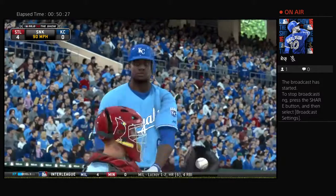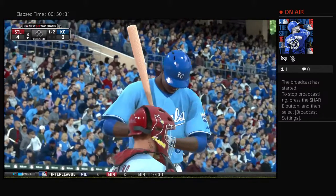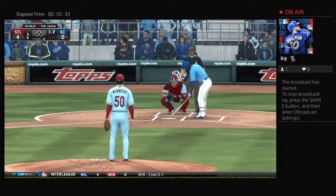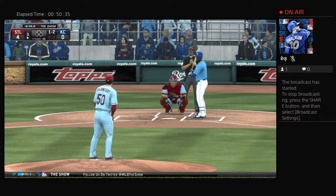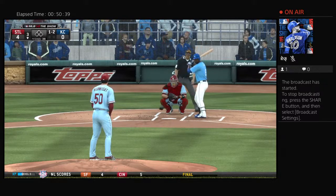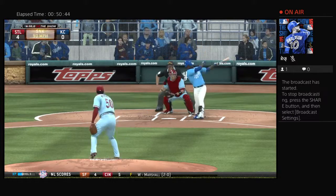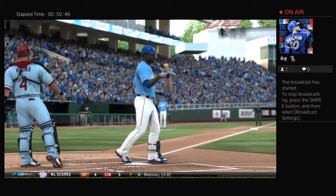And a sinker dips too low there, into the dirt, in fact. A 1-2 from Wainwright. And a good sinker there gets him swinging for the first out.